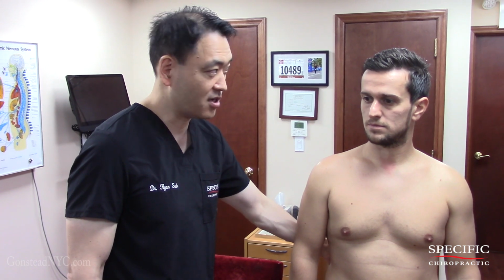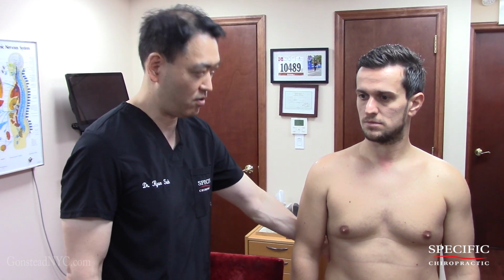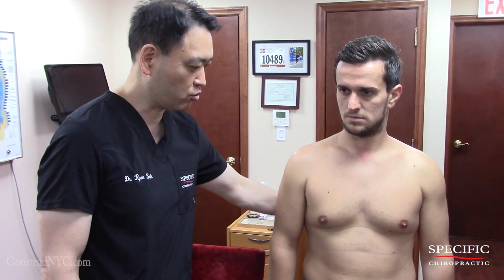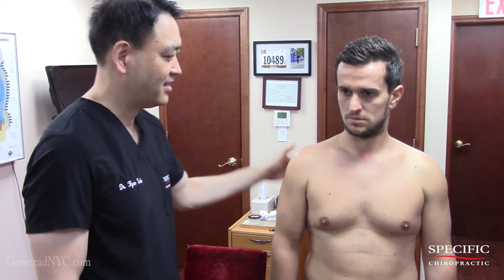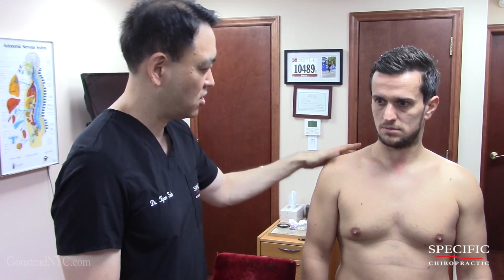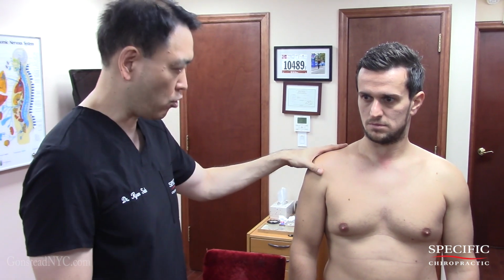Perfect. All right? So your homework is this. I need you to ice way down here. Not in your neck, not anywhere else, just your low back, because this is your root, or your foundation, that supplies proper support to your shoulder complex. If the low back goes out, this will go out as well.